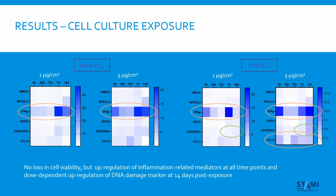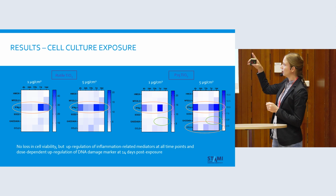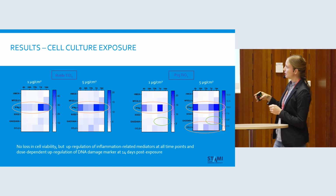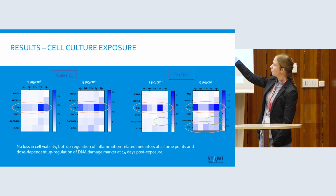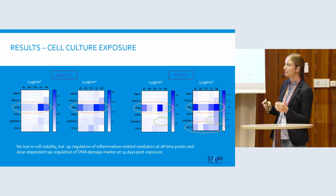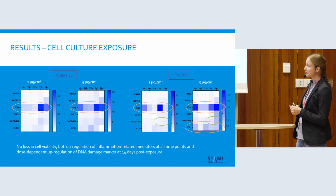Here you can see some of the results from the exposure. I haven't mentioned that we used 2 different doses, 1 microgram and 5 microgram per square centimeter, and these were calculated based on the occupational exposure limits for ultrafine titanium, and also based on the limit from the instrument. Here you can see heat maps showing the upregulation of different genes. What is interesting to look at is this interferon gamma, which is circled, and this is upregulated for all the particles, for all the doses, and basically at all time points. So this was the most interesting finding.